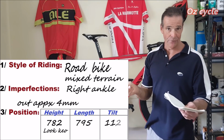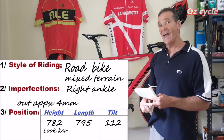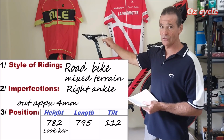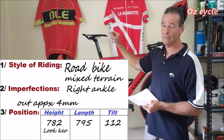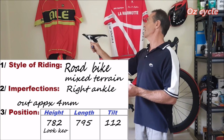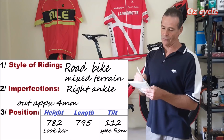So it might be 115, and as well write in the tilt column there the seat that you're using, because each seat has a slightly different bearing on the tilt, will feel slightly different. So in this case I'd write down, in my case, Specialized Roman.